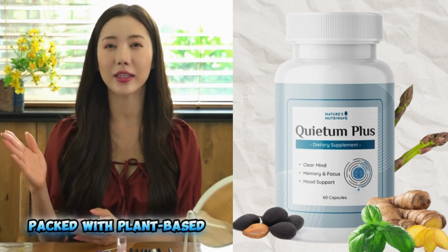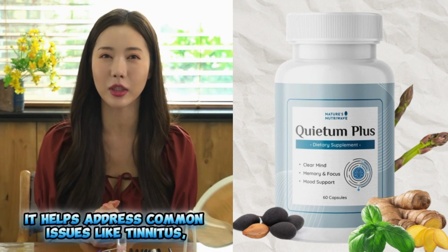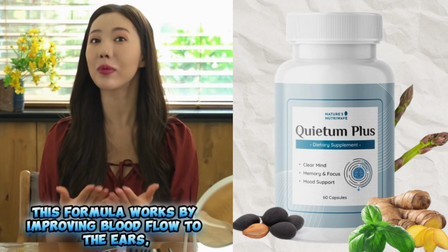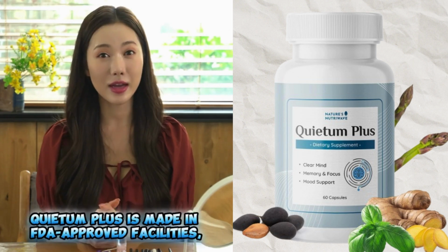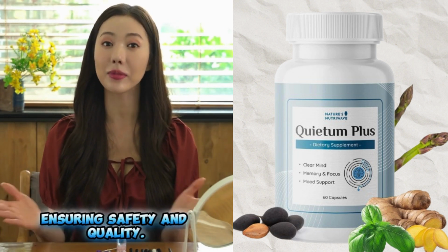Packed with plant-based ingredients and essential nutrients, it helps address common issues like tinnitus, hearing loss, and overall ear health. This formula works by improving blood flow to the ears, reducing oxidative stress, and supporting the auditory nerves. Quietum Plus is made in FDA-approved facilities, ensuring safety and quality.